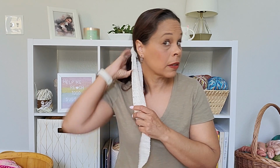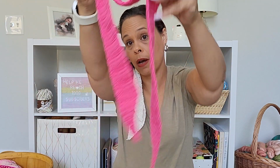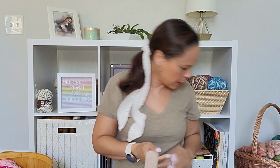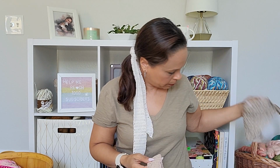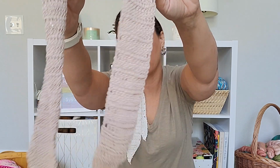I made all of mine the same. I made it in white, and today I just tied it to the end of my ponytail. Let's see, I made it in hot pink. I don't know why. I'm not a hot pink kind of girl. I think this was like a stash down thing that I was going through. No, these two are the same yarn, and this is the other one.